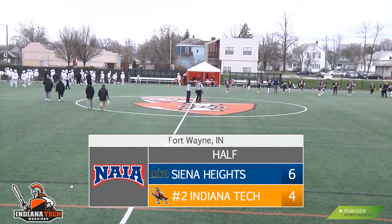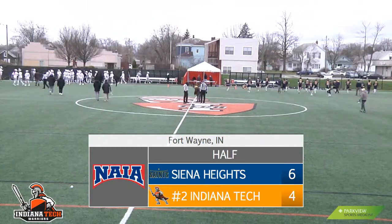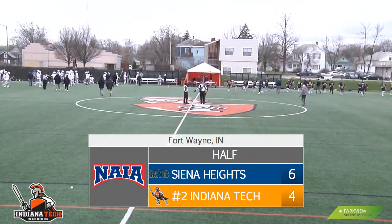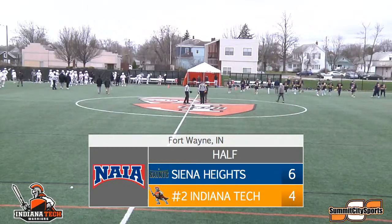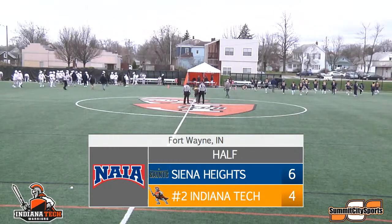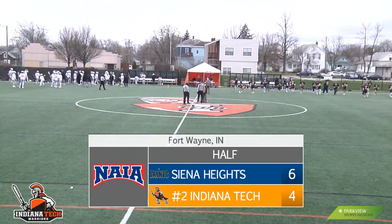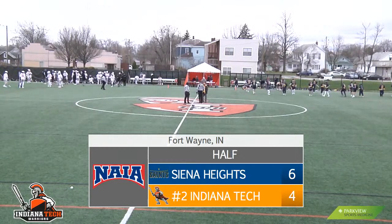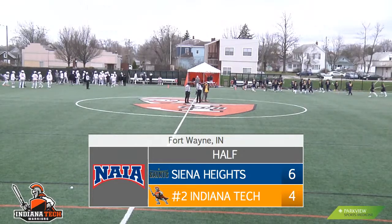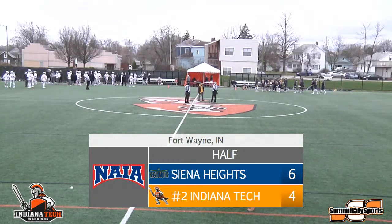Welcome back to the Warrior Athletic Field here on the campus of Indiana Tech. The Warriors are down 6-4 here as we approach the end of halftime, but they put together a little three-goal comeback so far after going down 6-1. We'll take a quick look at some of the stats through the first 30 minutes before we get ready for the second half. Shots, it's 22-10 in favor of Indiana Tech. So they're letting it fly. They're just not finding the back of the goal quite as much. They've picked up 20 ground balls as opposed to 25 for the Saints.